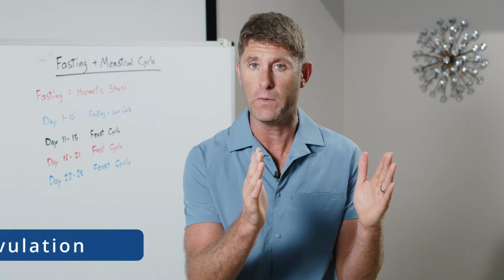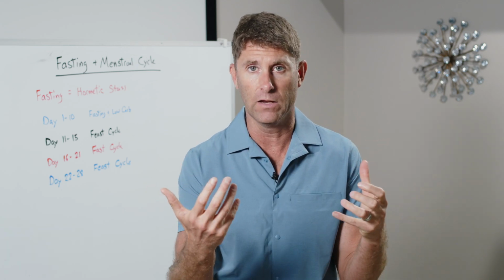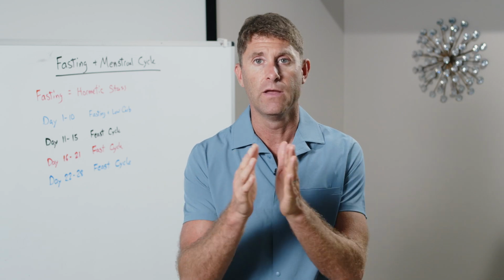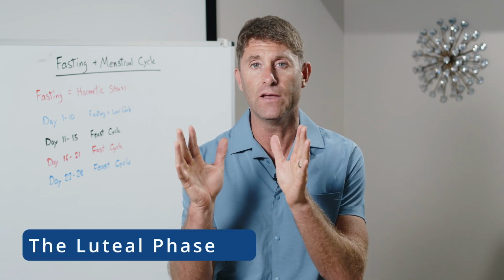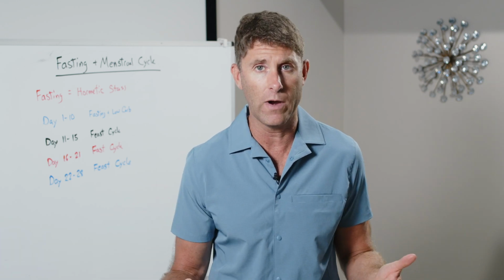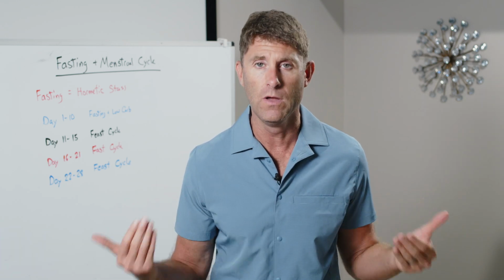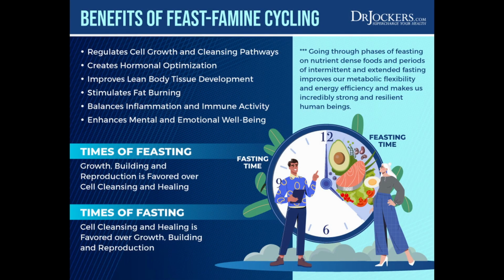That first 2 weeks we call the follicular phase, right? We're building the egg follicle for fertilization. And then the latter half, day 15 to day 28, is called the luteal phase. And so we really need to consider where we're at on that menstrual cycle when it comes to applying feast-famine principles. And that's because fasting, as beneficial as it is, is a stressor on the body.